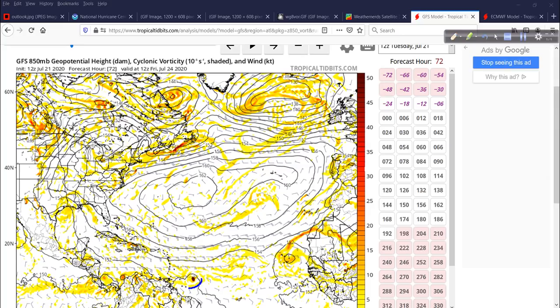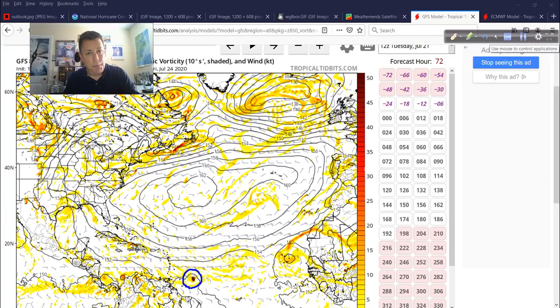What would probably be in the modeling here, Gonzalo looks really potent there, relatively speaking, all right? It's intact. Small, very small. And let me tell you something about small. This global model, the resolution of the GFS and the Euro, to pick out a tiny little system like that.